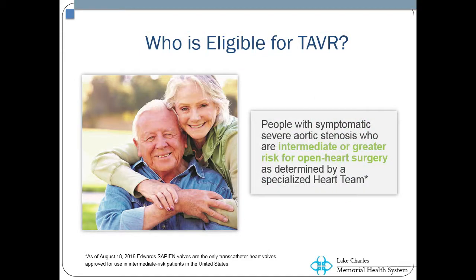So who's eligible? Everyone in this room, as long as you have severe symptomatic aortic stenosis. There's only one demographic that is excluded. So we plug all our numbers in, look at all your comorbidities, and we come up with who's low risk, intermediate risk, high risk, or prohibitive risk of surgery. So if you're anything but low risk, the transcatheter is an option.